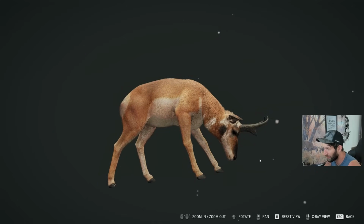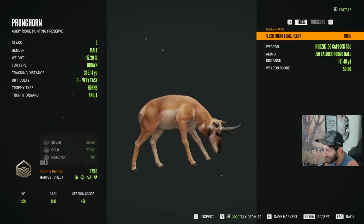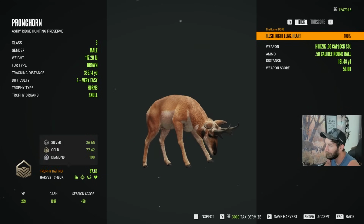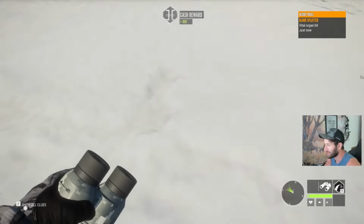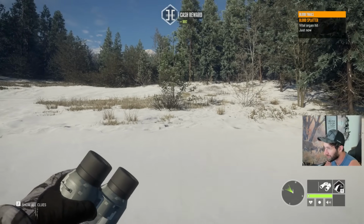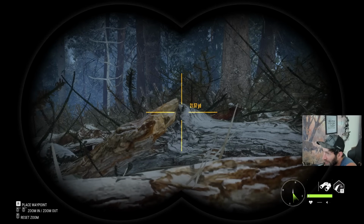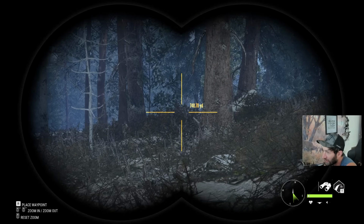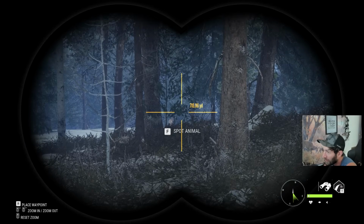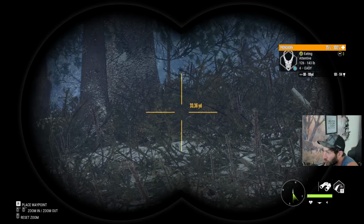Now, the one that we're after has a minimum estimate of 99. 99 minimum is the estimate on that thing. So we have to find him. We absolutely have to find him. Oh my god, you guys. We just found him and he got bigger. He literally has a minimum estimate of 101 to 114.